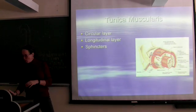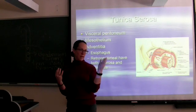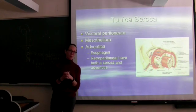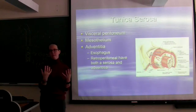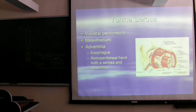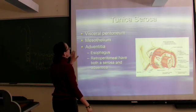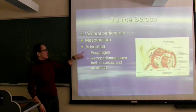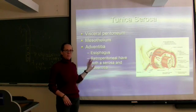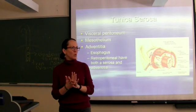Okay. Tunica Serosa is going to be the outer portion of these 4 layers. This would be the visceral peritoneum that we've spoken about, the serous membrane on organs. Are you with me? Another word for it is mesothelium. I'll never ask you that, but just to be complete, okay? There are some places where we don't have this serous membrane, such as the back part of the esophagus. It's called an adventitia. It's basically a connective tissue instead of closely packed cells.